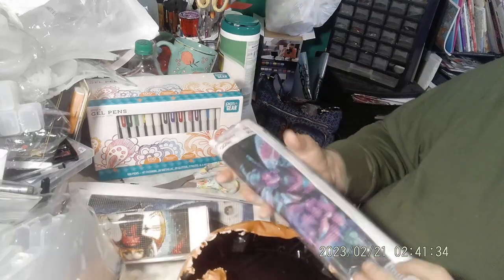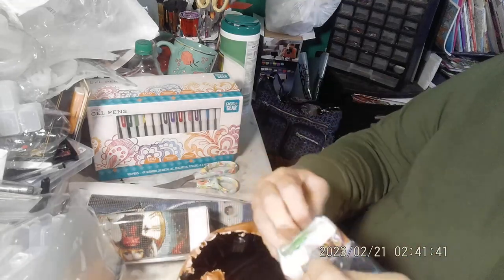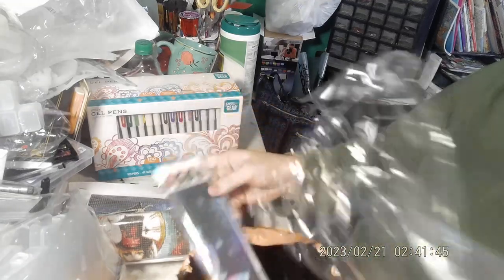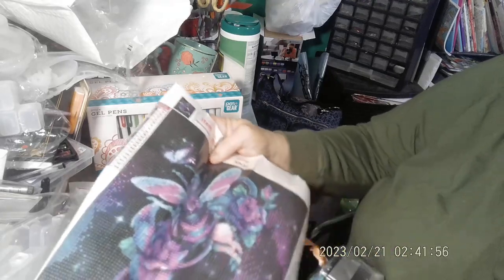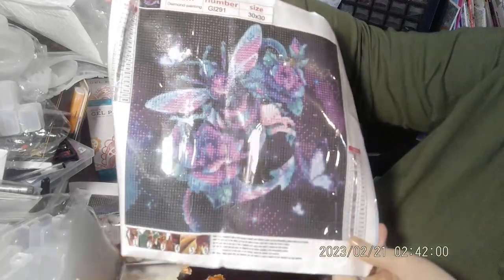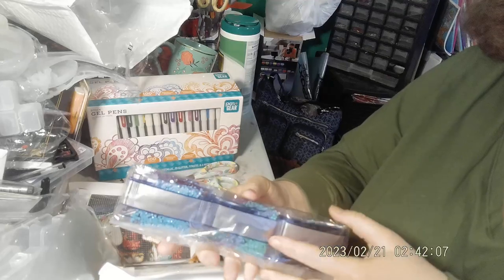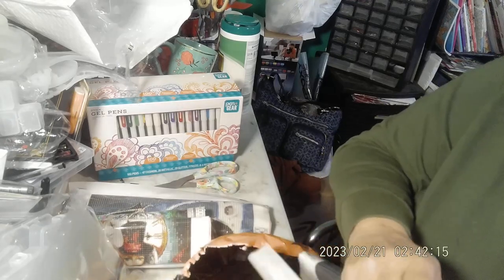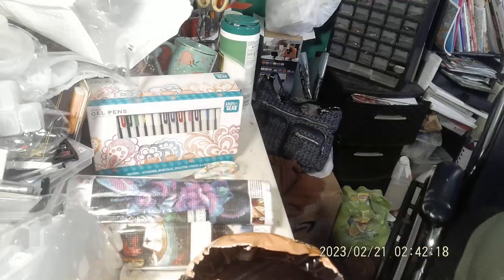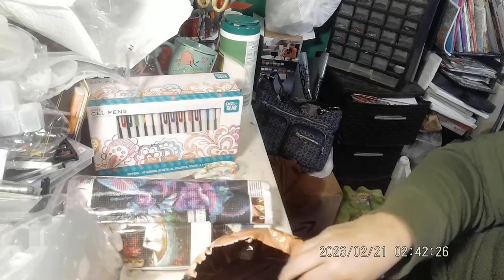And this one here is a 30 by 30, and there is 20 packs of colored beads. So 30 by 30 is a 12 inch by 12 inch, and these are the beads for it. And it was $2.89 for that one.